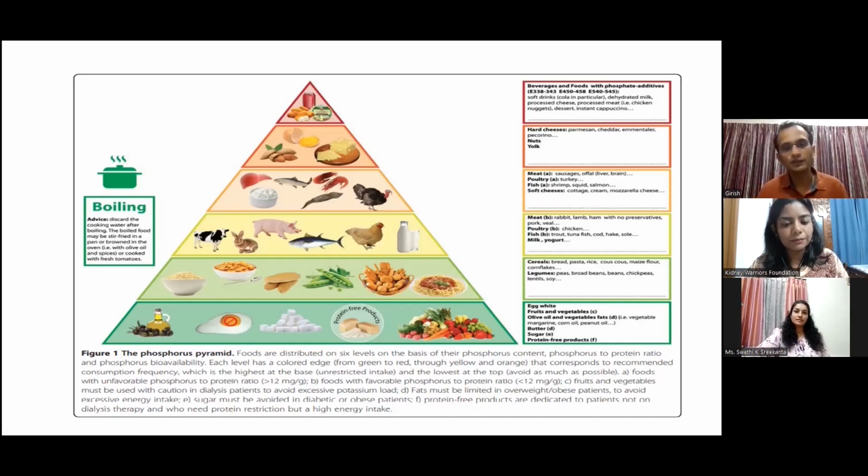So this pyramid has basically 6 levels, and you can see that the basis of this pyramid is phosphorus content, phosphorus to protein ratio, and phosphorus bioavailability. And each level has a color edge from green to red, through yellow and orange. So the ones at the top of the pyramid are high phosphorus foods containing high phosphorus as an ingredient, and then these green ones are those with lesser phosphate. Mainly you can see that it's the beverages and the foods or the additives nowadays that we are using which have traditionally high phosphate levels.